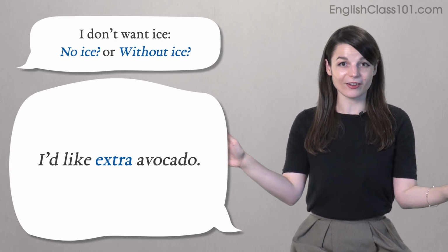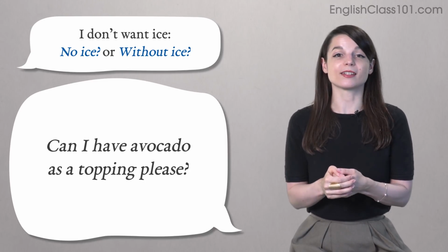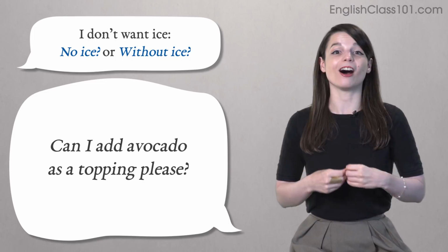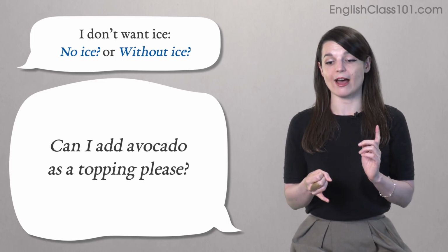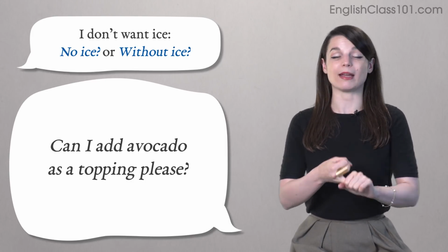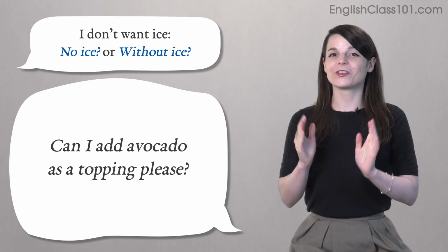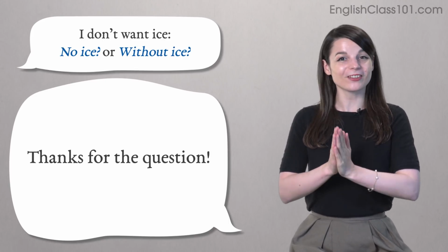If there's no avocado on the burger, I say something like, can I have avocado as a topping, please? Or can I add avocado as a topping, please? We might use one of those expressions. So can I have something as a topping, or can I add something? We might use one of those two patterns. So those are a few restaurant-related expressions that I hope are helpful for you. Thanks for the question. Okay, let's move on to your next question.